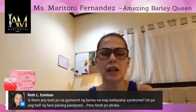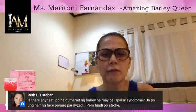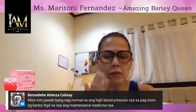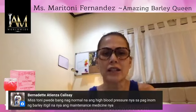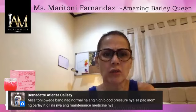Kasi ang Bell's palsy actually is just a muscle na nag-collapse sa face mo. So normally, Bell's palsy corrects itself. But in some cases, hindi na siya nag-normalize.